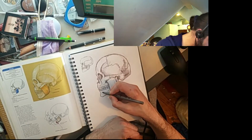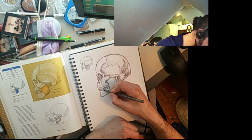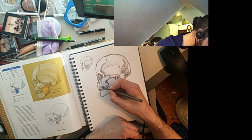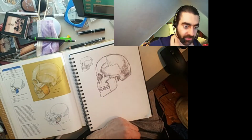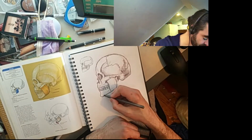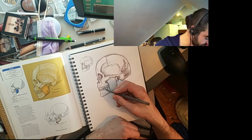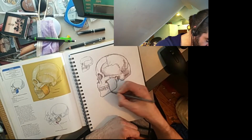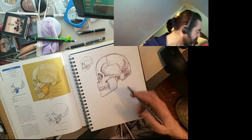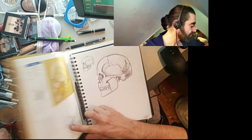Let's put a little shadow around them because it's super obvious that that's what that needs, and I've never really focused that closely on it, but here we are. These lines are kind of red in the drawing.